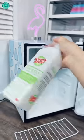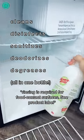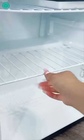Next, I'm using Scotch-Brite's one-step disinfectant and cleaner. It literally does 5 things all at once. So much better. Now let's stock it.